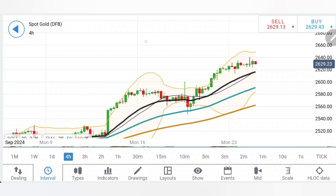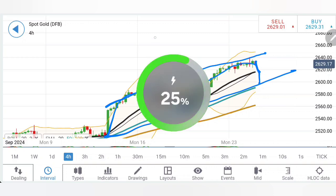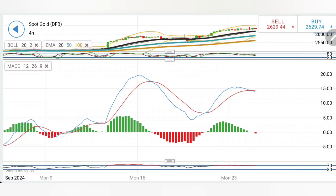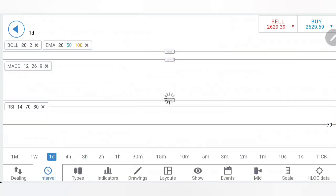Coming to the 4 hour, similar observation, you can see this rise, retracement, rise, and it could retrace, just waiting for a breakout. Thus you can sell here at 2630, but then we have to be watchful till 2624. Stochastic dropping here. MACD has just crossed over, trying to diverge. First red candle, a series of red candles may appear, and thus more bearishness may prevail. RSI just coming out of the overbought zone.